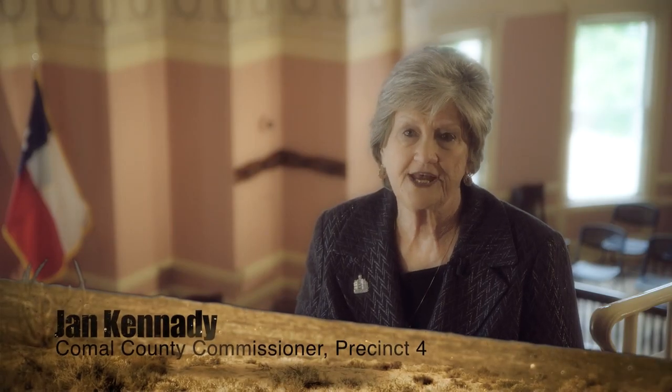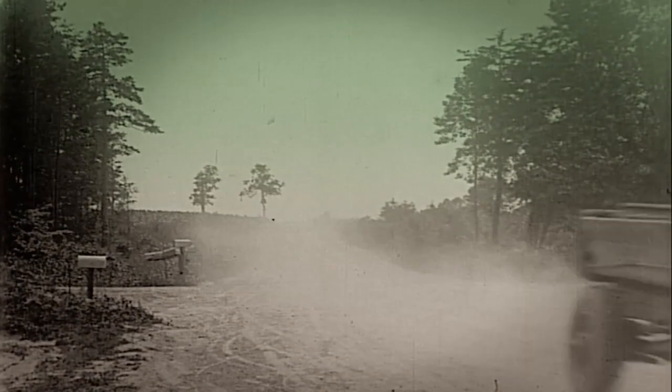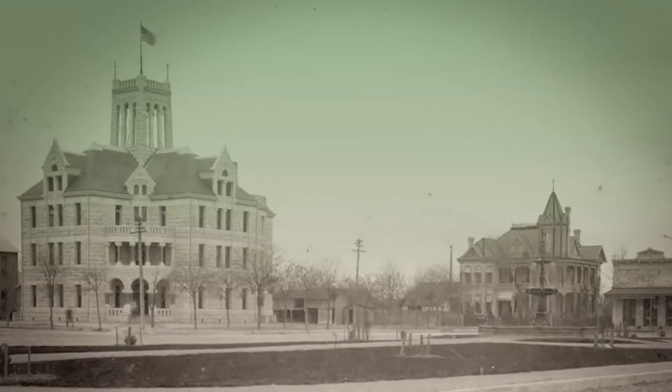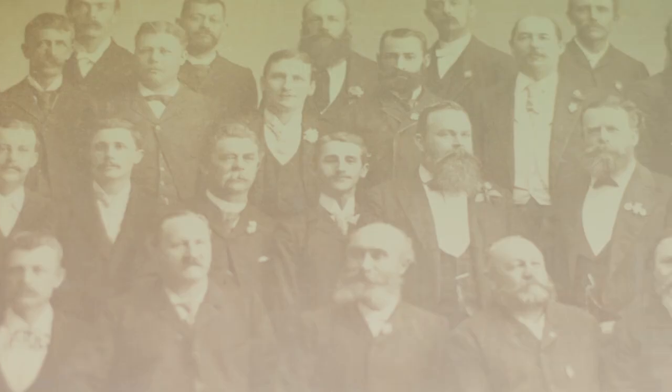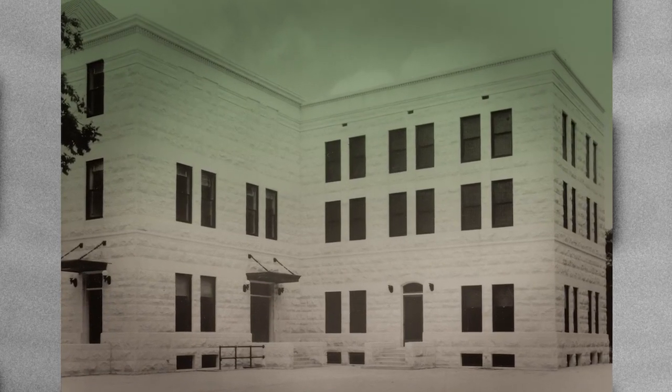The Comal County Courthouse has undergone many changes, the first of which happened around 1930. The old jail, originally built in 1878 behind the first courthouse, was adequate, but it had been condemned by several grand juries. Very few people are here that could remember it prior to the 31 addition. So that was the courthouse to us.